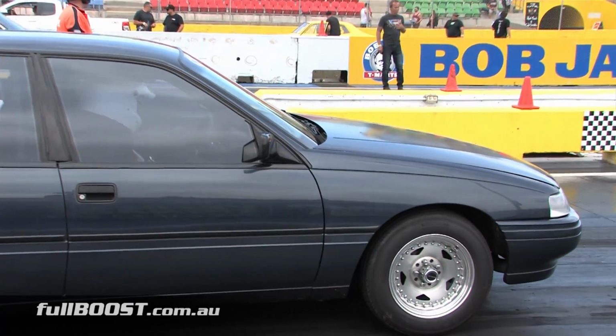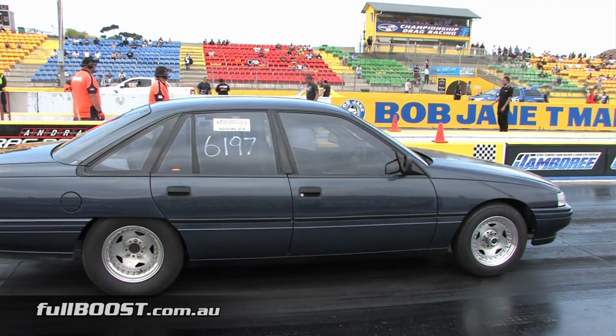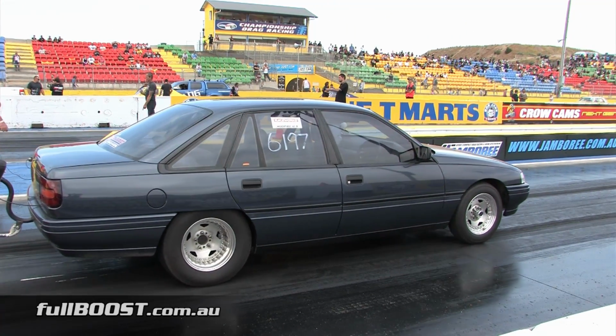Chris Caramola has replaced the V6 in his VN Commodore for an RB30. Running 8s on radials, Chris was fighting traction for most of the day, but it all came together and he improved his best time to an 8.6.